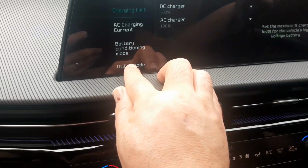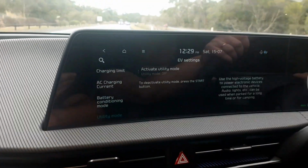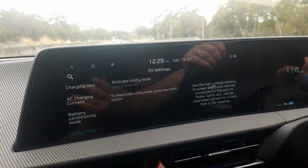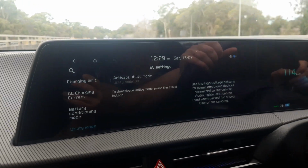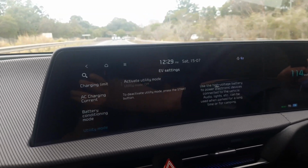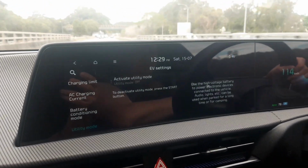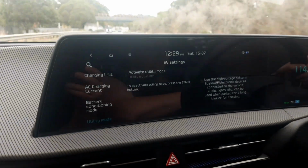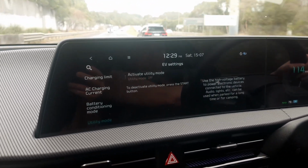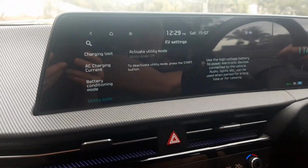The view mode is this, utility mode, which we can't activate right now because we're driving, but what that does is it allows you to operate things like the climate control system, the stereo, the infotainment system. It operates it off the large traction battery rather than the little 12-volt battery to keep it from being drained. So if, say, you were maybe car camping overnight in the cold weather, you could actually use your big traction battery to power the heater to stay comfortable all night using utility mode.